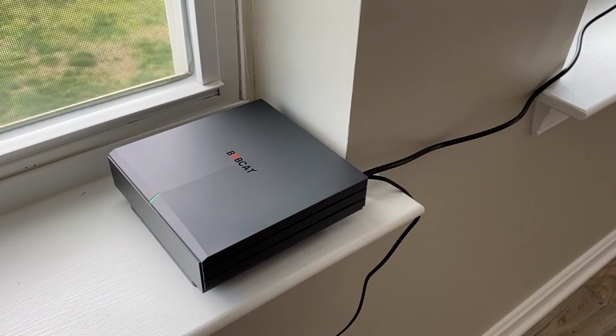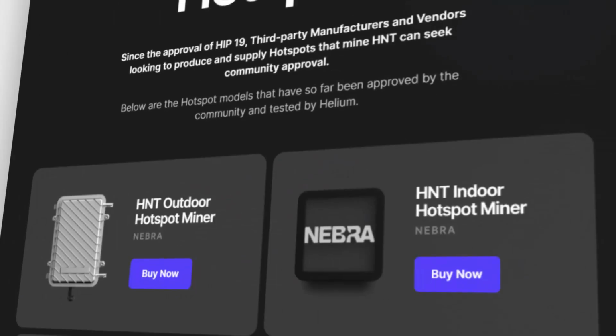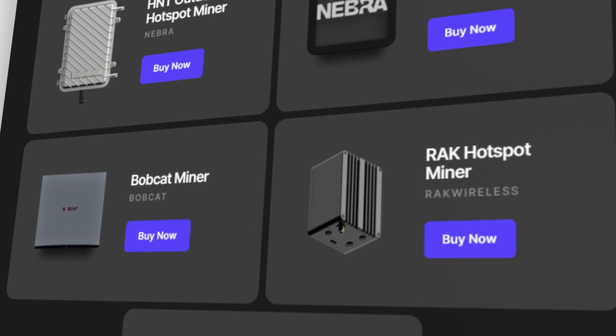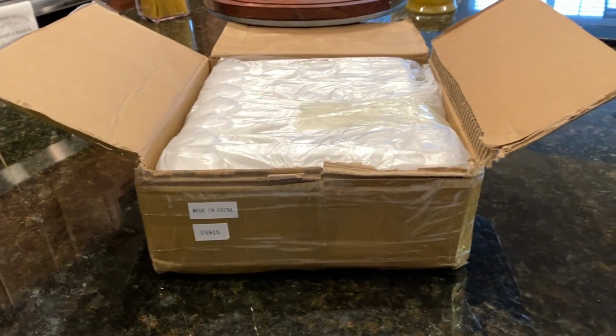But today we're gonna be jumping into a review of the Bobcat Miner Bobcat 300 Helium HNT hotspot miner. I'm gonna touch on the other Helium hotspot miners you can buy as well. So we're gonna be running through all that in today's video, but I have it, it's here, it's in the flesh. We're gonna be running through the pros and the cons and why I think it's the best Helium miner that you can buy right now.